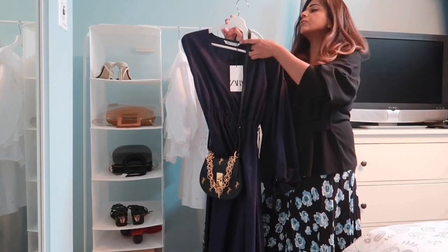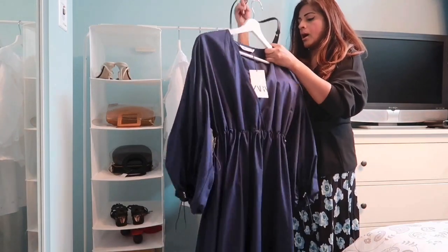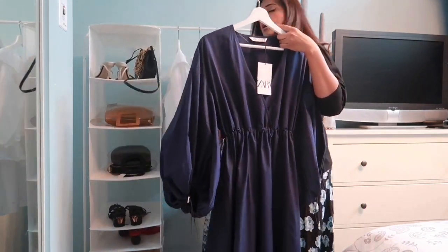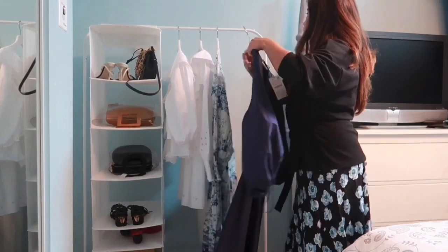It's definitely a versatile dress because it's such a basic. It's basic blue. Definitely think you can't go wrong with this dress. So I would highly recommend this if it's something that you're thinking about.